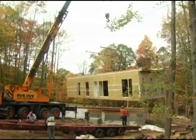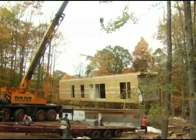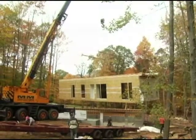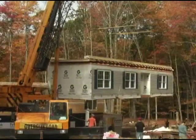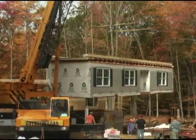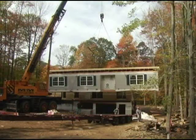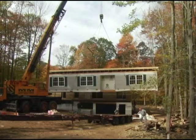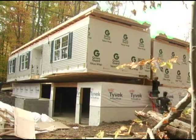The crane lifts the units from the carriers and places them on the foundation. The set crew assists in accurate placement. The complete structural modular home consists of 2 or more modules which fit precisely. 2-story buildings and commercial structures are all possible with the structural modular system.